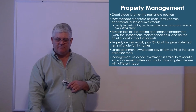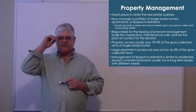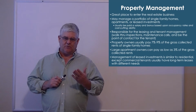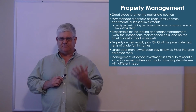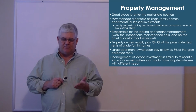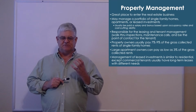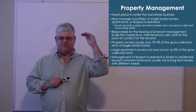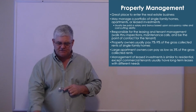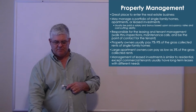Okay, now next thing we have property management. Now this is a really good place to start because a lot of times as a property manager, you will get paid hourly or a salary, which is really not what you would see in any of the other areas that you can use your license in. But property management a lot of times will start you with that. So this is a place where it has some security. Now the upside in terms of income isn't as high because of that security, but you can start off here. Okay, so it's a great place to enter the real estate business because of that reason.